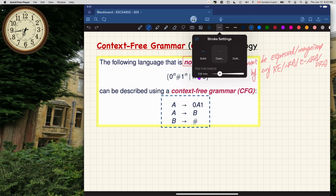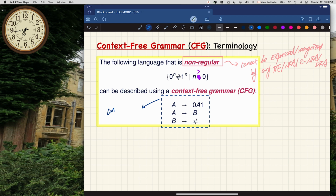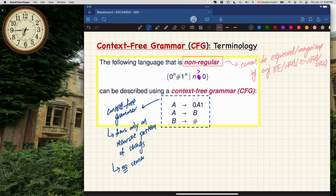Context-free grammar. Context-free in the sense that we are only looking at the pattern of how the strings are combined together in a recursive way, rather than trying to see whether any semantic analysis can be done. We don't do that. Context-free is as opposed to context-sensitive. We focus only on the recursive pattern of the strings. On the other hand, no semantic analysis is done.